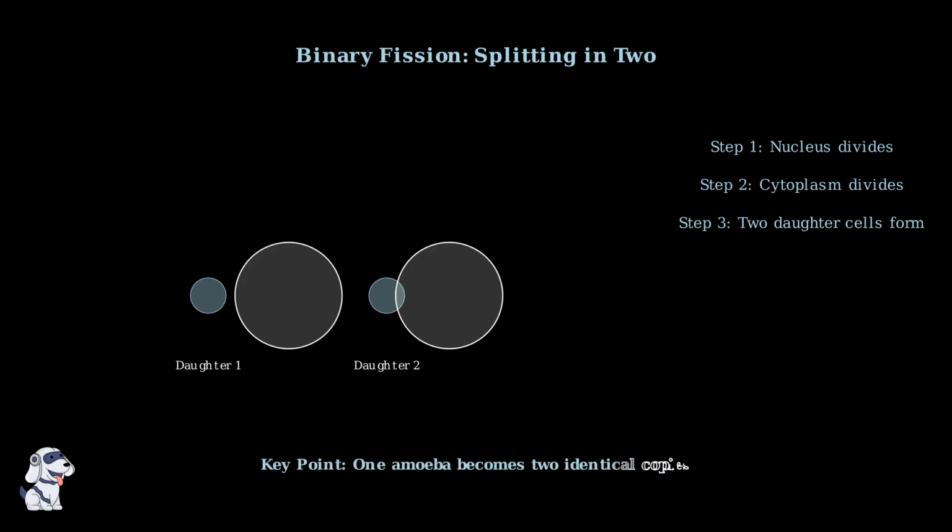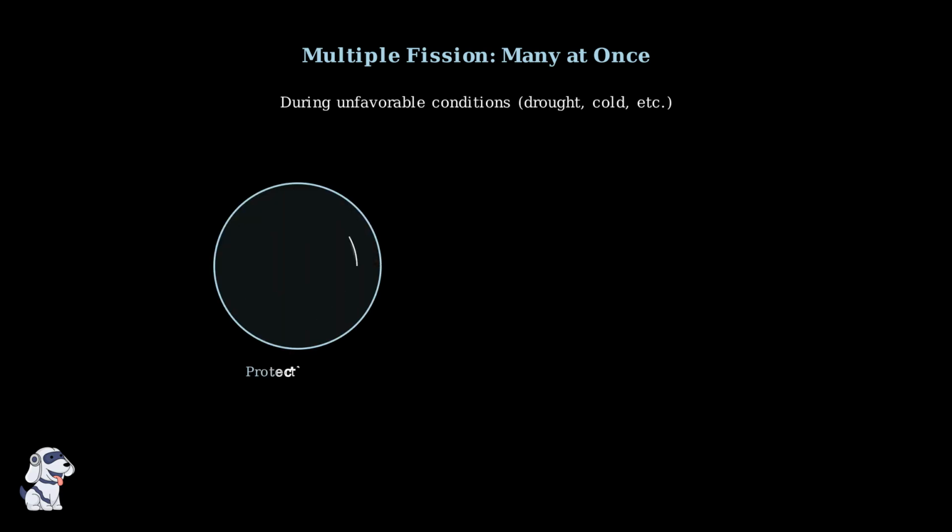The key takeaway is that binary fission creates two genetically identical amoebas from one parent. This is the most common form of amoeba reproduction. Now let's look at multiple fission, which happens when conditions become harsh or unfavorable for the amoeba. When amoebas face harsh conditions like drought or extreme temperatures, they form a protective cyst around themselves.